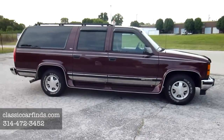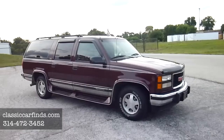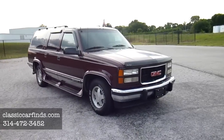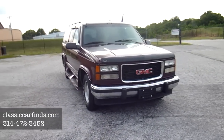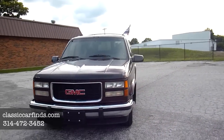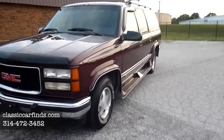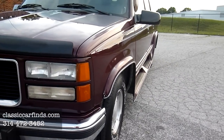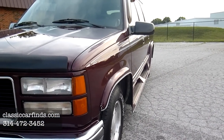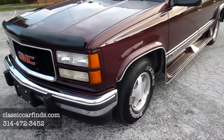But what I'm going to do, really quick, is a once around so you can see the whole thing. And what I'll do next is go in depth and show you any little issues on the truck. Not a whole lot to speak of, but I will go over everything with you. First, real quick, we'll just show you down the side there. You can see that is just razor straight. This truck has an Auto Check with two owners, no accidents.